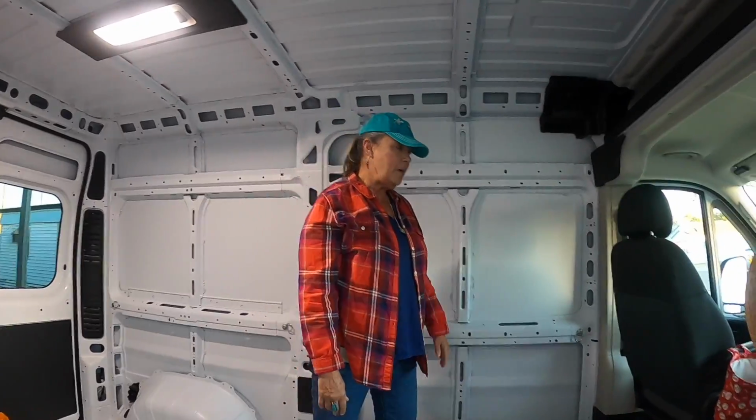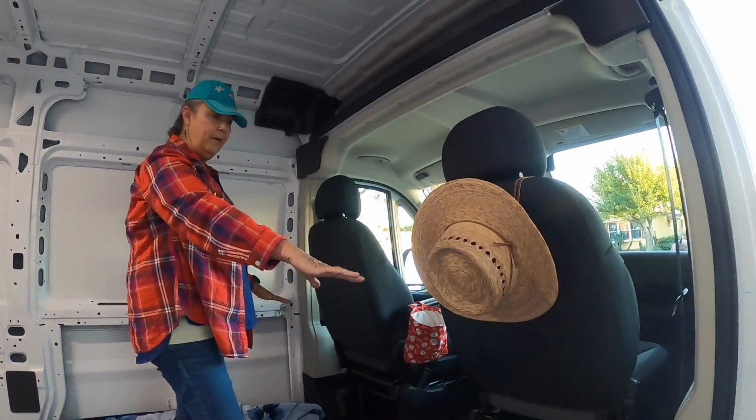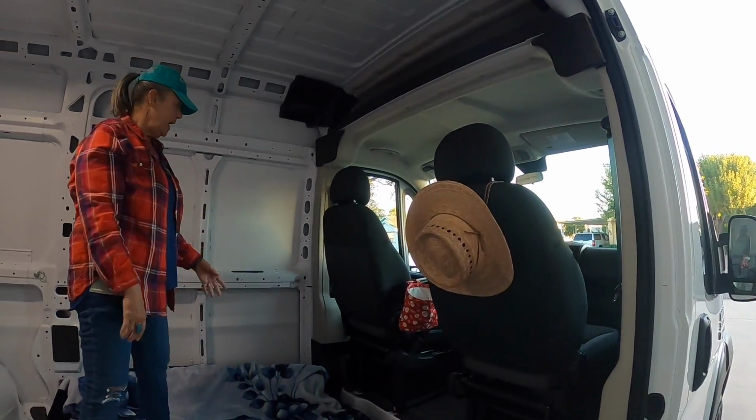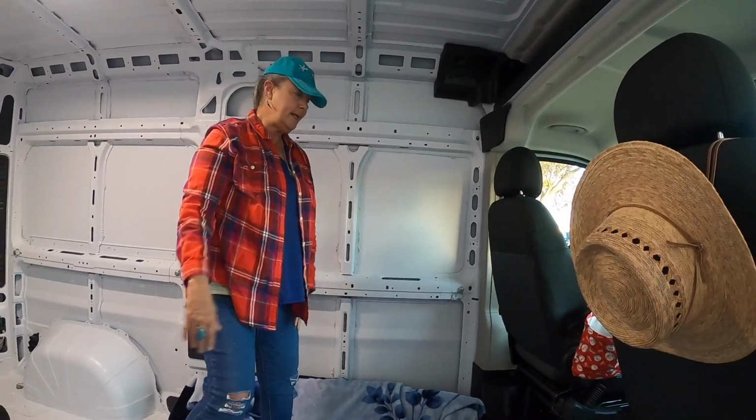So anyway, what we're thinking about is the seats will swivel around, because it is a small space. And then we'll get what's called a Lagun table, and it'll go here so we can have our little dining area.